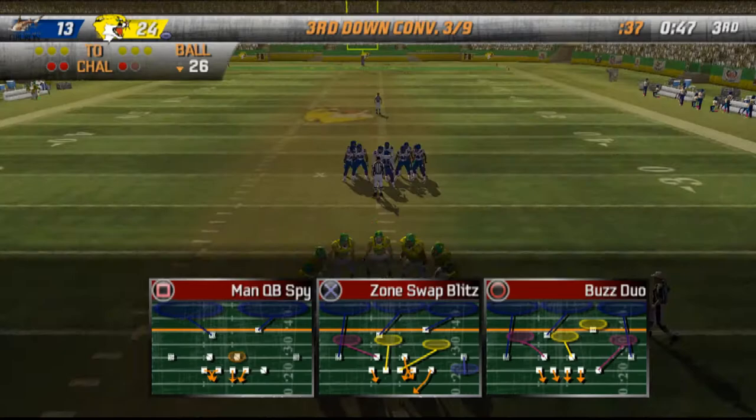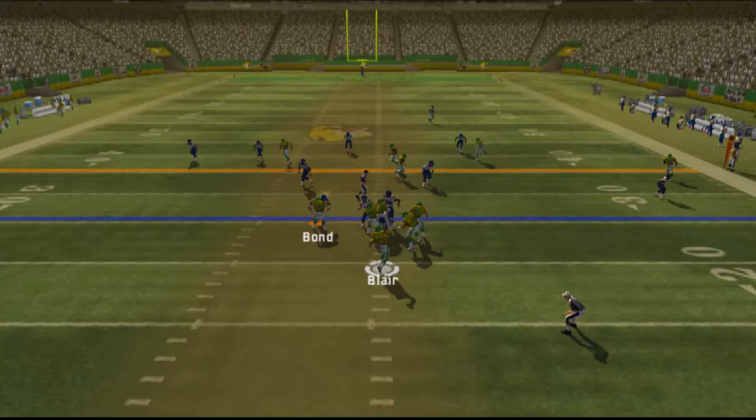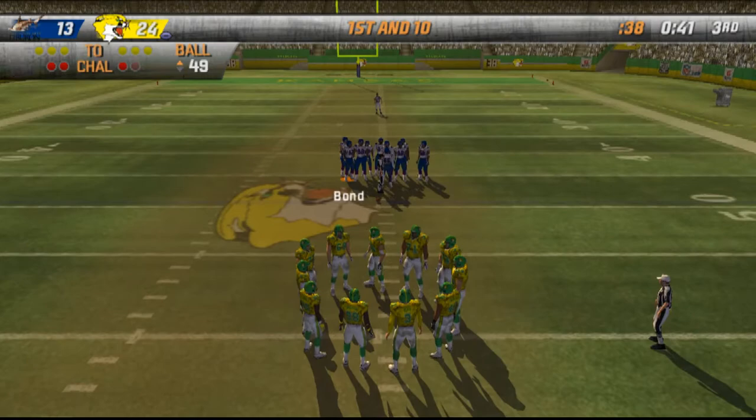Third and 10. Ball on the 26-yard line. Blair from the shotgun. Blitz is coming. Throwing. And the catch is made. Number 85 catches it along the sideline for the first down. He knows how to get up the sideline and use that sideline as a defender.